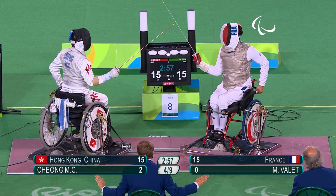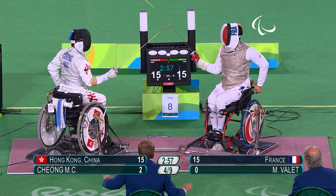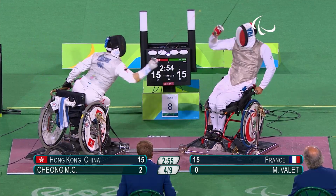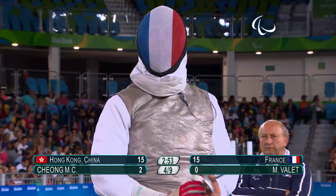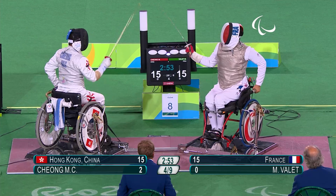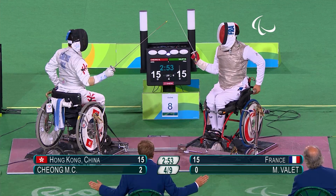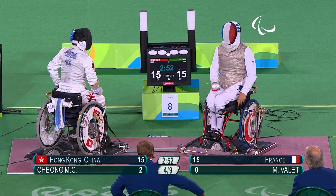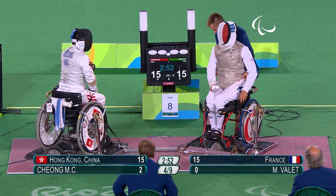Maxime VALET actually was a fencer before the accident that put him in a wheelchair. So someone who took up the sport and returned to the sport as a Paralympian. Part of that team, that world-winning team, but never competed in Paralympic Games, so he'll want this medal, that's for sure.